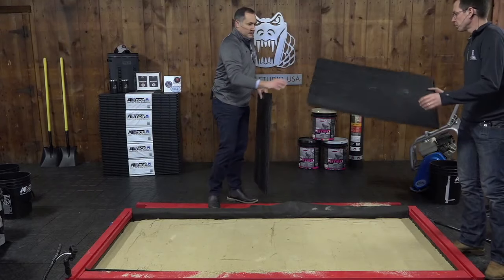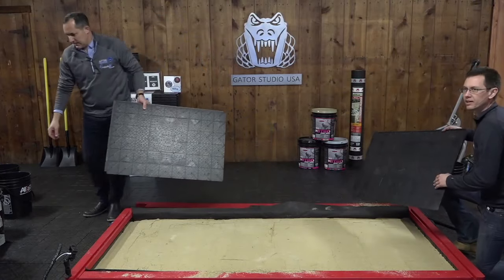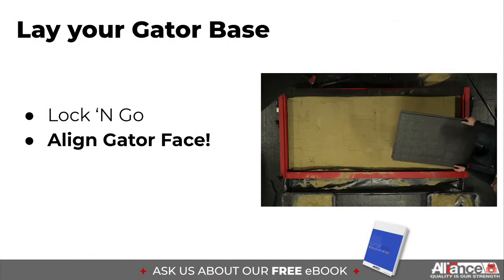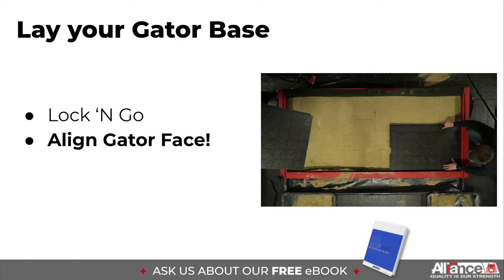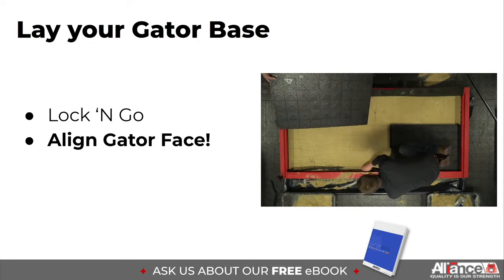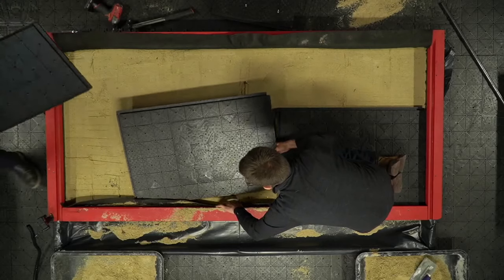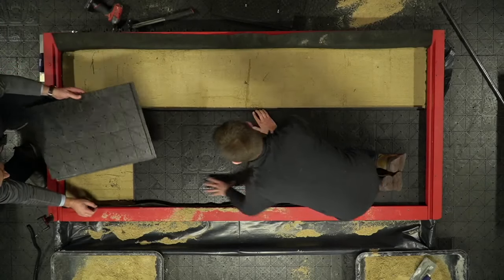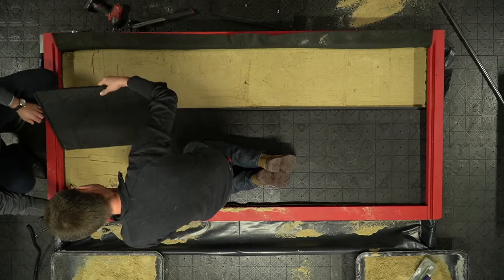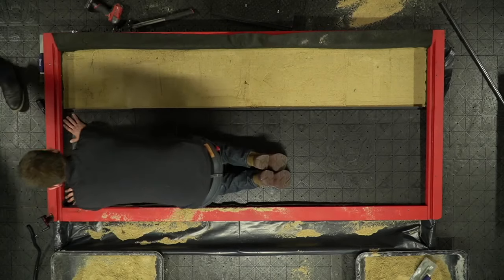All right, so Gator Base is going down now. So we have our Gator Base panels. One little tip and trick is to line all of the Gator faces up in the same orientation. That ensures that your Gator Base panels will all interlock properly. And what I like about this is that lock and go system here. You can see Mike is now on the sand setting bed layer, and I'm not lining up my Gator faces, but you now go. It'll snap down in there.